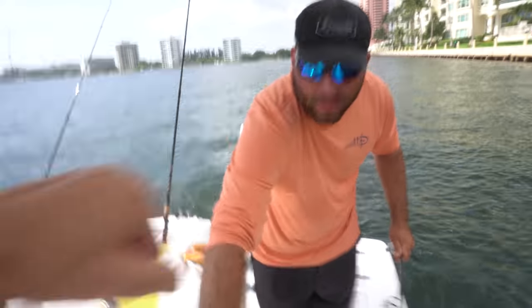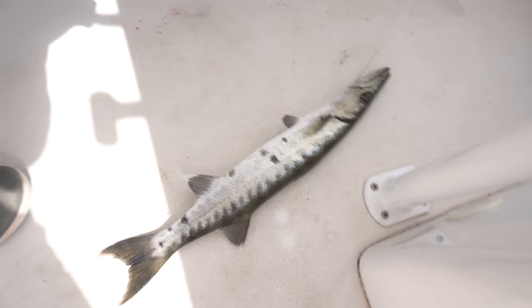Nice, Kyle. Hell yeah. That's what we were after all morning, folks. I'm telling you, that is a great eating fish. That's a perfect size fish for eating. Not too big, not too small. Exactly. You don't want to eat the really big ones because sometimes they'll come with high mercury, ciguatera, a lot of crazy stuff you don't want to put in your body. But that one's going in the damn cooler. Then he's going right in the frying pan.